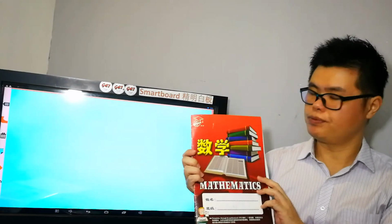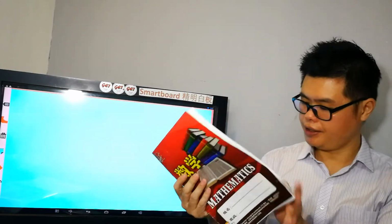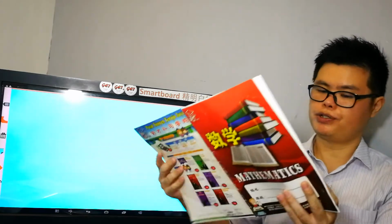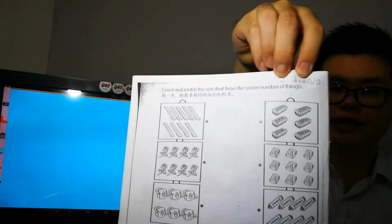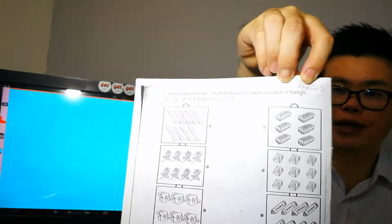Please take out this red worksheet and turn to page 42. 42. Please write the date, 21st of May 2020.